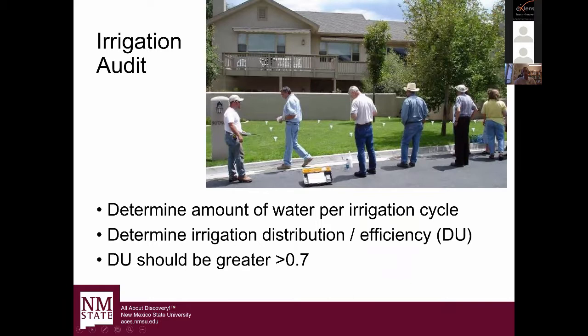Here we see a photo with our master gardener where we go out and teach workshops on how to do an irrigation audit. And the result of such an irrigation audit is that we learn how much water is actually put out by the irrigation system, not just what is listed on the spec sheet of the sprinkler. We learn actual water use, and then we also learn how evenly water is distributed on the turf area itself where we place the catch cans, and that is a number that we then calculate and is given as DU, or distribution uniformity, and in a landscape, in a turf area, should always be greater than 0.7 or 70%.